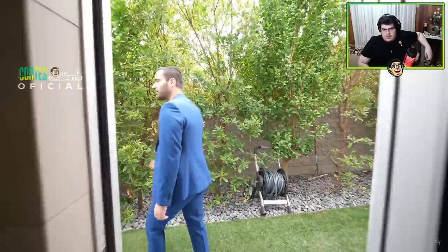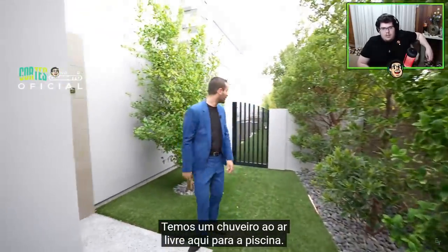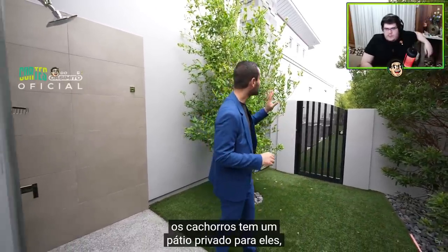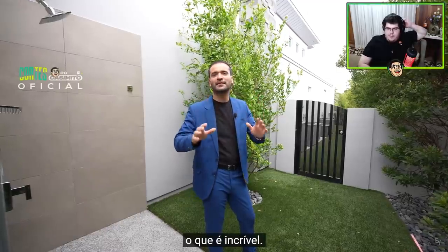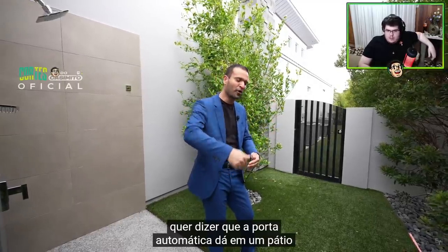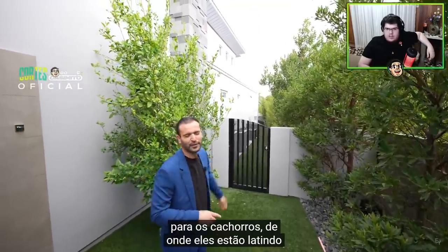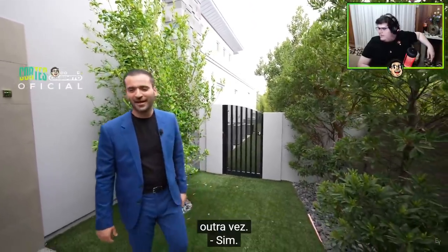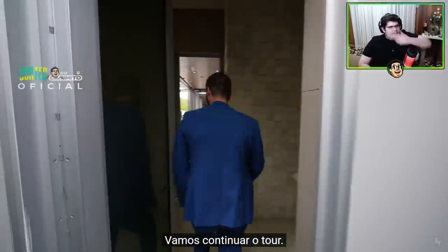No, that's not it. We have an outdoor shower here for the pool area. And in case you're wondering where those dogs came from, dogs actually have a private backyard for them, which is amazing. The owner even thought of that, meaning the automatic door opens up to a little patio space for the dogs, and that's where they're barking from, because they're like, we need attention. Yeah, they're like, come back and visit us, please. Yeah, like pet us. All right, let's go back in, Mikey, continue our tour.